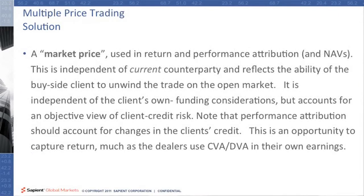The market price used in return and performance attribution is independent of current counterparty and reflects the ability of the buy side client to unwind the trade on the open market. It is independent of the client's own funding considerations, but accounts for an objective view of client credit risk. Note that performance attribution should account for changes in the client's credit. This is an opportunity to capture return, much as the dealers use CVA in their own earnings.